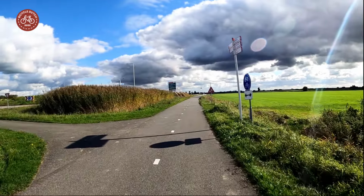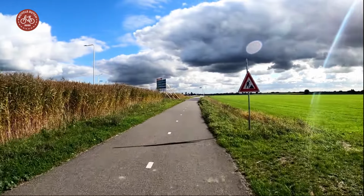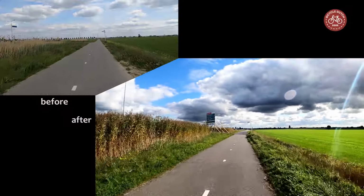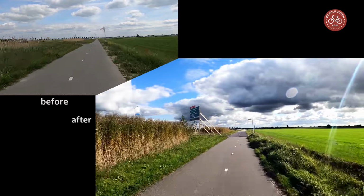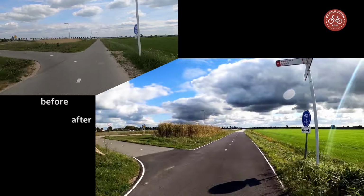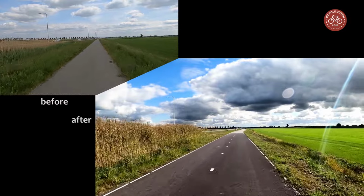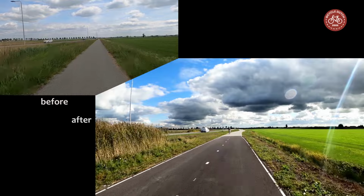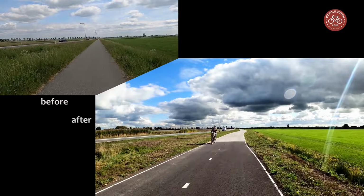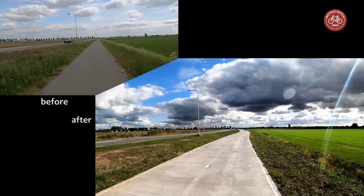Let's take a look at the full route, comparing the before and after footage side by side. We start at the roundabout in Lithoijen and head southeast towards Os. The section on the roundabout was already designed for two-way cycling, but now this has been extended all the way to Os, a distance of approximately 2.6 kilometers or 1.6 miles.